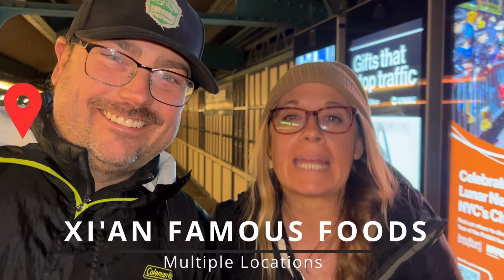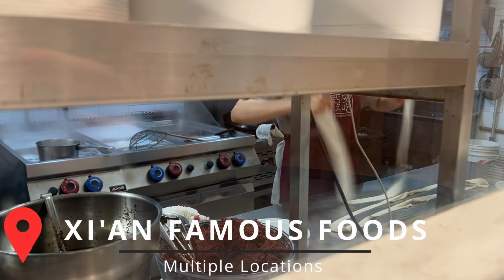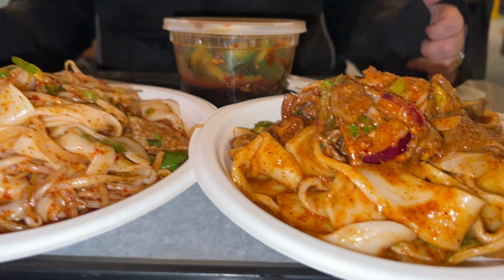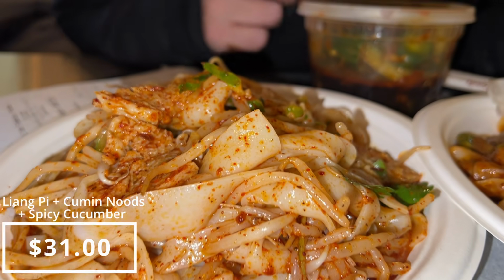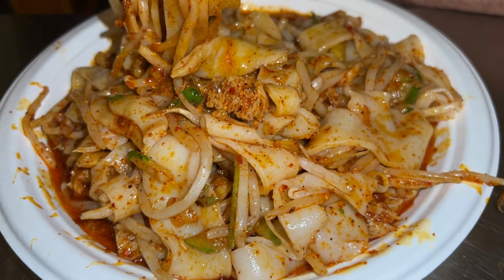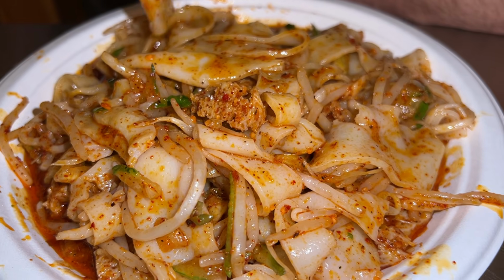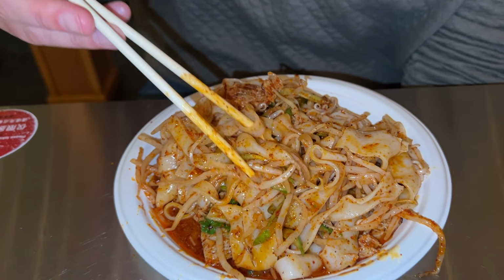We are on the move. Our flight tomorrow leaves from LaGuardia at 6 a.m. You know we're not leaving New York City without getting our favorite hand-pulled noodles first. We got the usual spicy cumin hand-ripped noodles, spicy cucumbers, and Brandon wanted to try something new today, so this is a cold dish, liang pai. These are also hand-pulled noodles, served cold. There's cucumbers and chilies, and it's really interesting because the sauce is so spicy and there's a bunch of Szechuan in there, so your mouth is tingling, but it's also still cold.